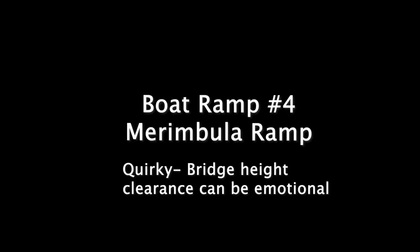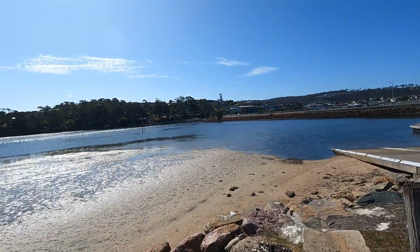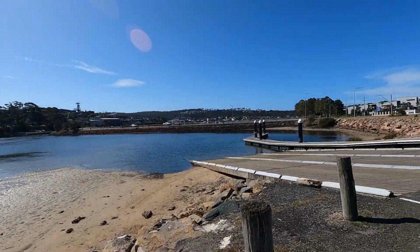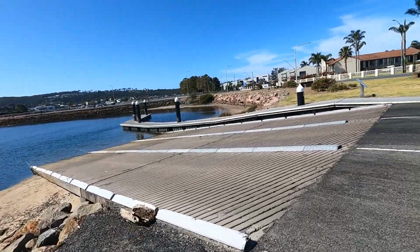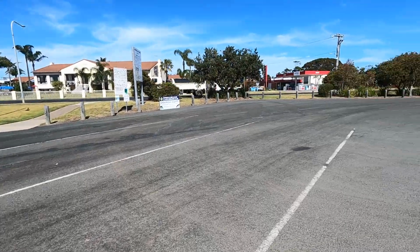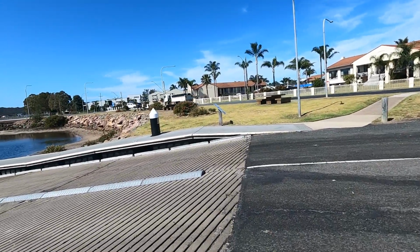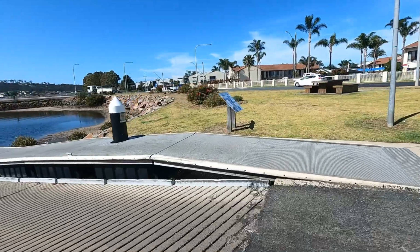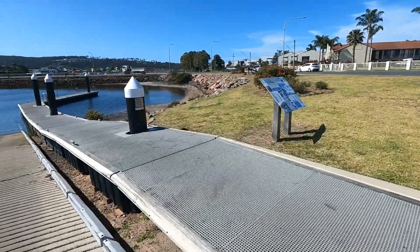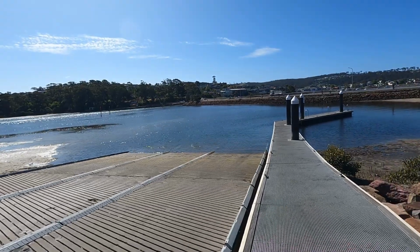Alrighty guys, on to our quirkiest little boat ramp, the Merimbula boat ramp. So it is offshore accessible. You need to do a little bar crossing, and if you enter at low tide, just be cautious because sometimes it can get pretty clogged up and shallow there. You also need to go under a low bridge, so you'll need to get your rods out of the rocket launchers perhaps, and if you're in a hard top and you're trying to get through there at high tide, you might struggle, so definitely do a recce there to see if it'll suit your boat.